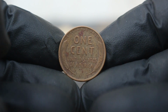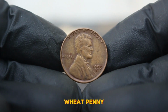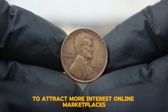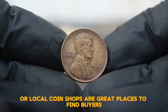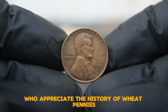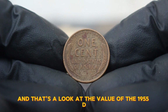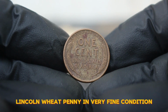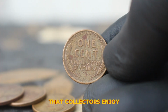specialized collectors. If you're interested in selling your 1955D wheat penny, you might consider grouping it with other wheat pennies to attract more interest. Online marketplaces or local coin shops are great places to find buyers who appreciate the history of wheat pennies, even for more common dates like this one. And that's a look at the value of the 1955D Lincoln wheat penny in very fine condition. Even though it's not a high-value coin, it's still a piece of American history that collectors enjoy.